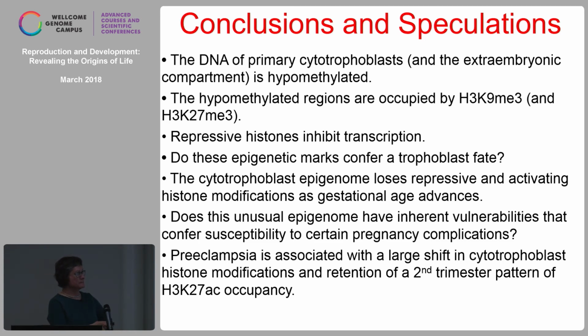There is a tremendous gestational age regulation of the placental epigenome. And we're viewing this in the context of the fact that the placenta has a 9-month lifespan. And we're really interested in whether or not this could be a feature of aging in other cells. So my colleagues at UCSF who study aging are now looking at some of these questions.